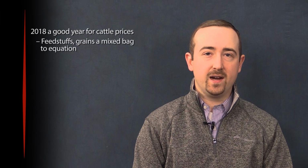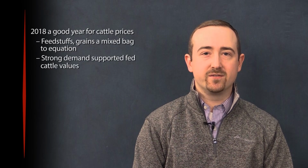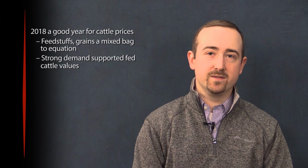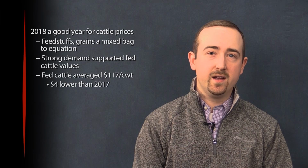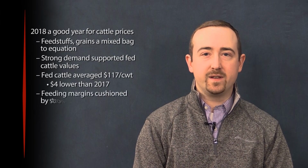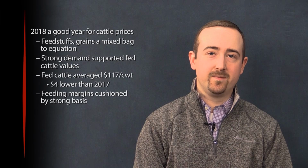Looking back at the year, 2018 was generally a good year for cattle prices, especially considering the industry was towards the end of an expansion phase in the cattle cycle. Meanwhile, feedstuffs and grains were a mixed bag to the equation. Strong beef demand generally supported fed cattle values in 2018, despite concerns of overwhelming supplies. Prices for fed cattle averaged $117 per hundredweight for the year, about $4 lower than 2017. However, cattle feeding margins were cushioned by a strong basis pattern in the first half of the year.